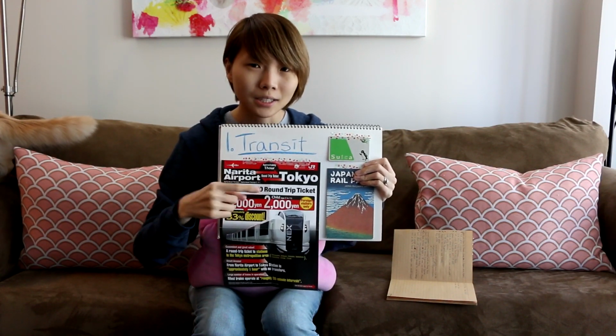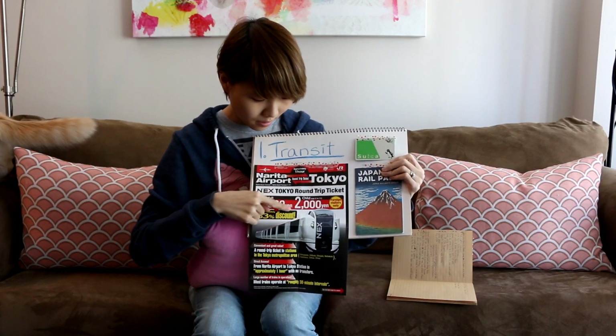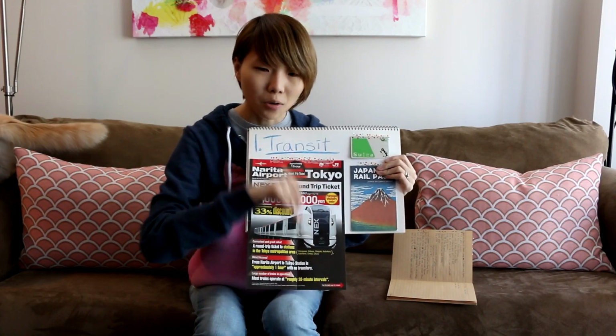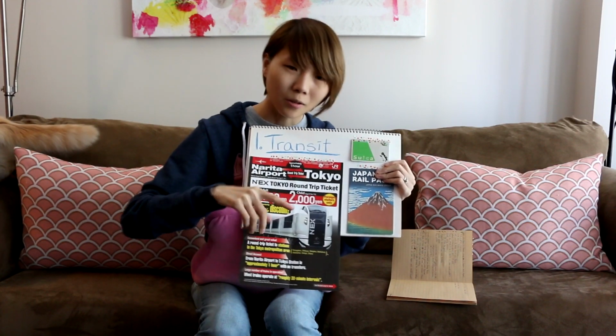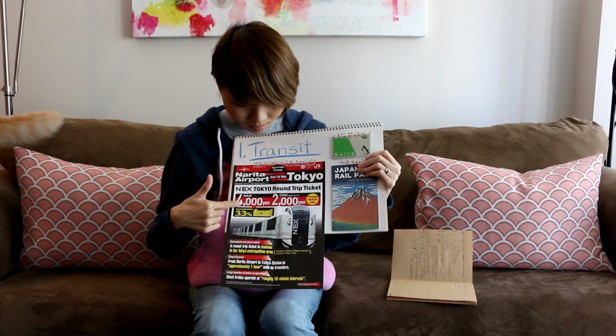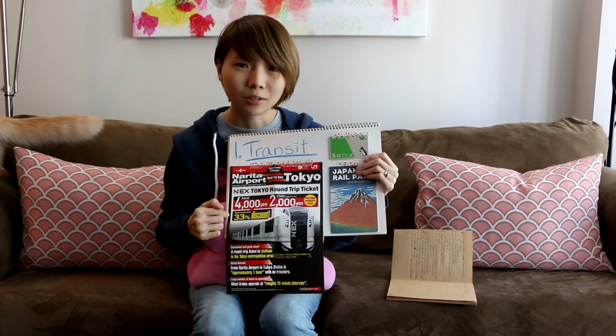This year though, last year I traveled with the JR Pass. This year I traveled with N'EX, N-E-X, which is actually just a ticket that goes from Tokyo to Narita Airport and Narita Airport to Tokyo, vice versa. So it's a round trip for 4,000 yen. Yes, and it's about a 33% discount, which is really good.